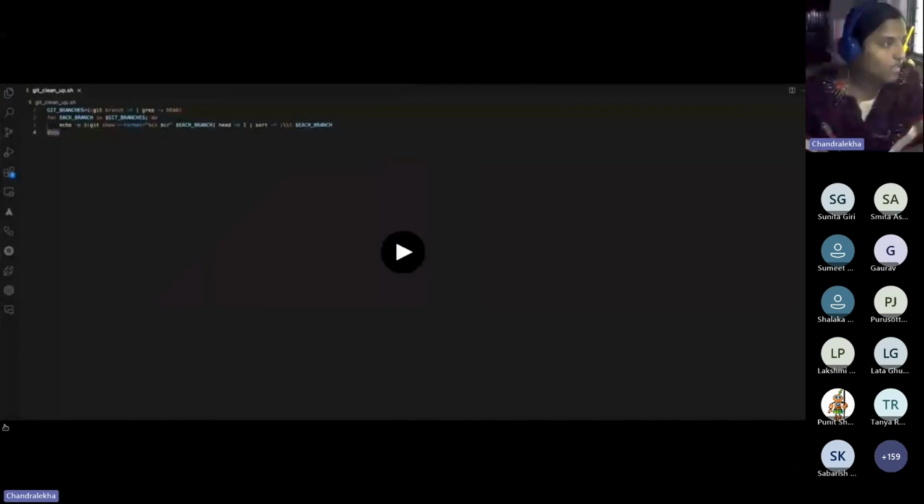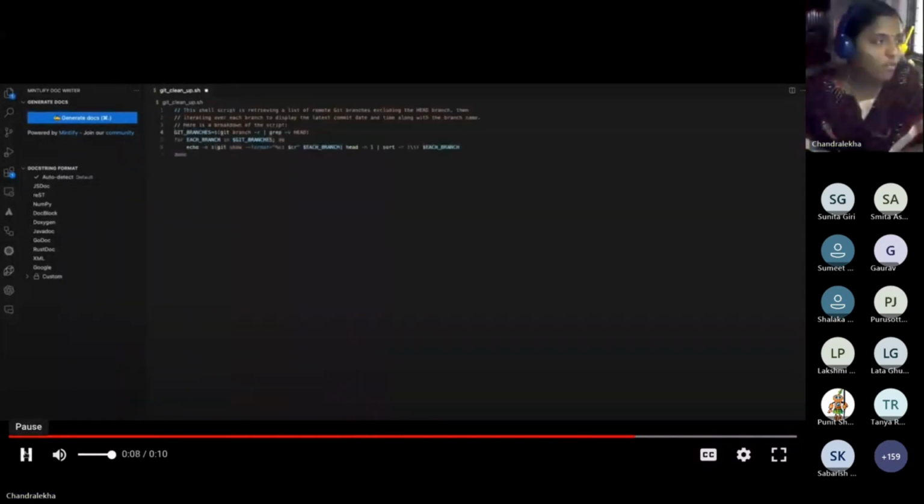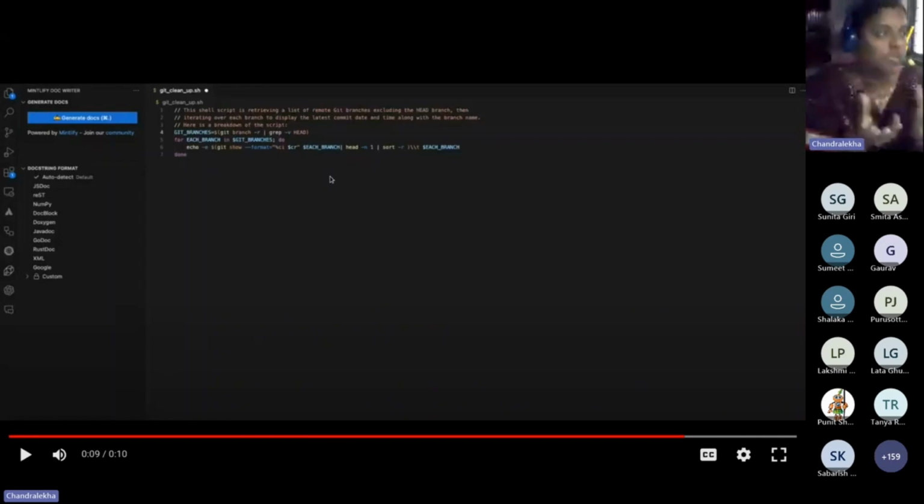so I'm going to play it again. Yeah. So this is a small script file that I wrote for cleaning my Git repository. So I just select the code and say generate docs, and in no time, Mintlify generates documentation for me. And this is a very small program, so it just explains, okay, this shell script, the purpose of it and how it starts and what are the parameters involved. So this is Mintlify.